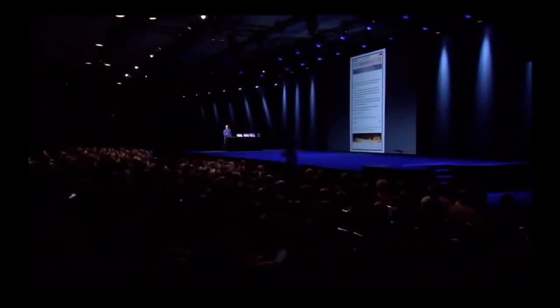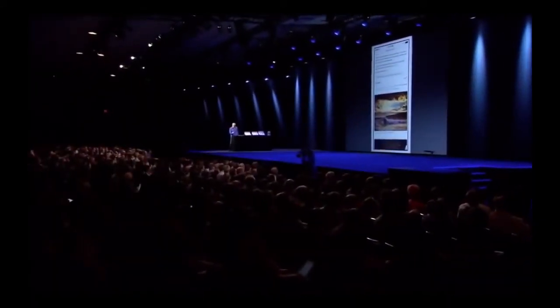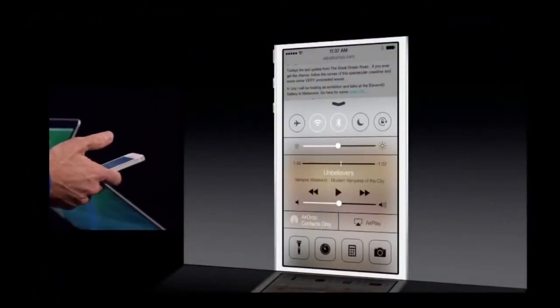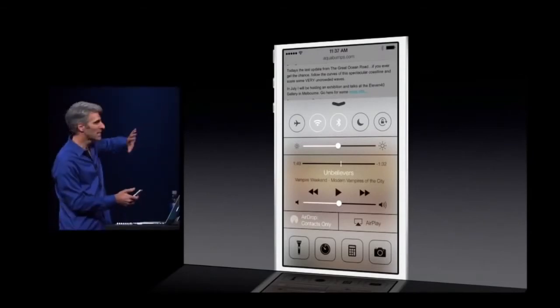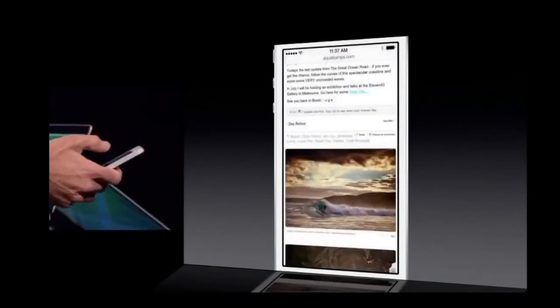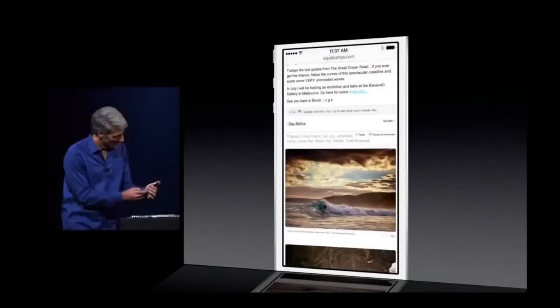So if I'm in Safari, for instance, let's bring it up here. You can turn off that music. And you notice how it's layering and transparency. Take the personality of the environment where you bring it up. That's Control Center.